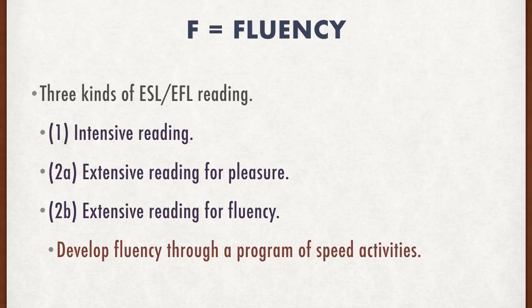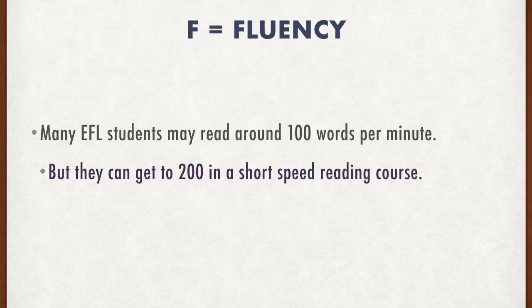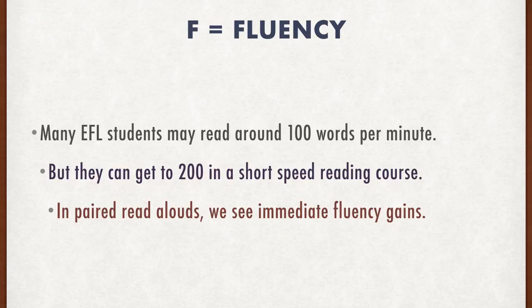And basically, when we talk about fluency, we're developing fluency through a program of speed reading activities. So many EFL students, for example, in Japan, at university that is, may read around 100 words per minute. But they can get to 200 words per minute over a period of time in a short speed reading course. And in paired read alouds, we can see immediate fluency gains. For example, two students sit together and one student starts to read a text for 1 minute, then they stop, and then if they start over from the beginning of the text and read again for 1 minute, they will read more the second time.